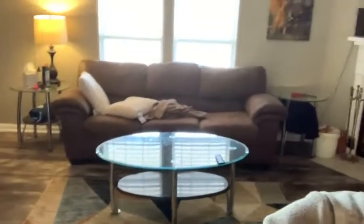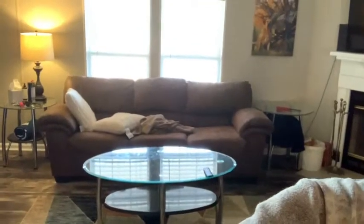All right, so now that the kitchen is finished, I'm gonna go ahead and do the living room. So it's not too bad. I'm gonna fold the blanket, straighten the pillows, wipe off the tables, probably vacuum, you know, that sort of stuff. So here we go.